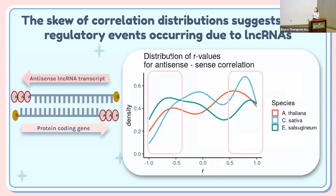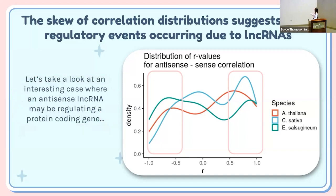Most known antisense linked RNAs that have been published negatively regulate their protein coding gene, and they would be found in this box here. So I wanted to look into linked RNAs and protein coding genes that may fall here. And we found one called NOG1.